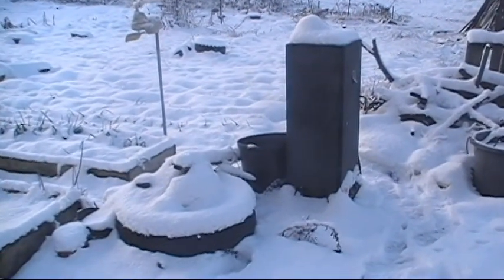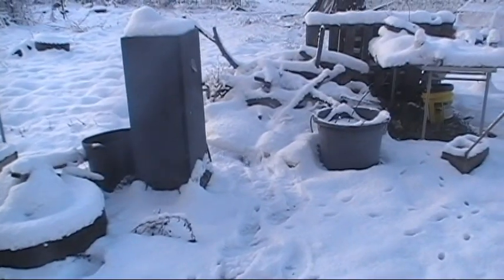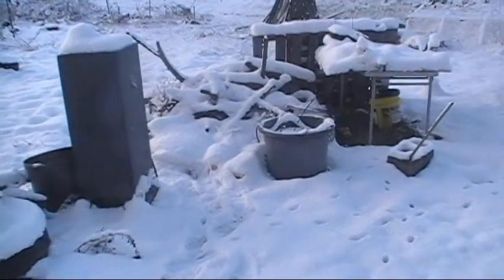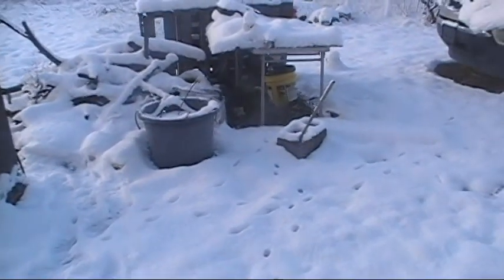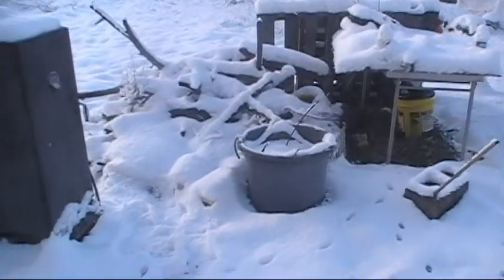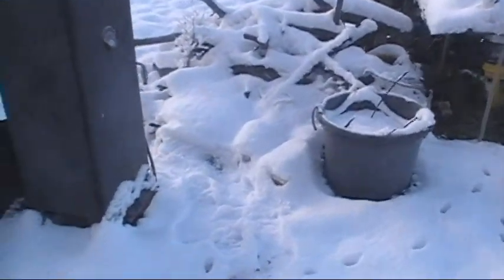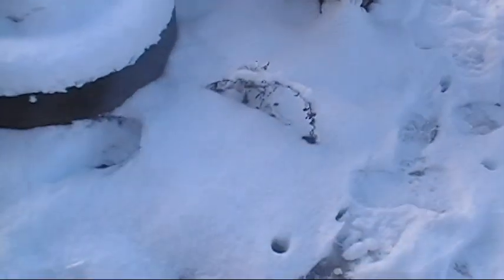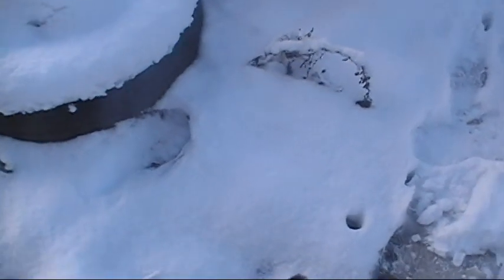Hello, y'all. Brett, Swafford Homestead. It's the next day after the big snow. My rooster's asking for food. You can see we still got quite a bit left. Even though the ground wasn't froze, it's still holding on pretty good. I would guess where it hasn't melted, it's probably 4 or 5 inches deep.